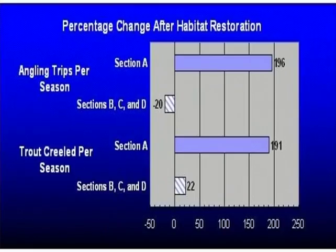As shown in this figure, angler use almost doubled in Section A after renovation of its habitat. By contrast, fishing effort in the other 3 study sections declined 20%. Harvest in Section A increased almost parallel with the increase in angler use, a 191% average gain. Harvest increased modestly in the remainder of the stream by an average of 22%.